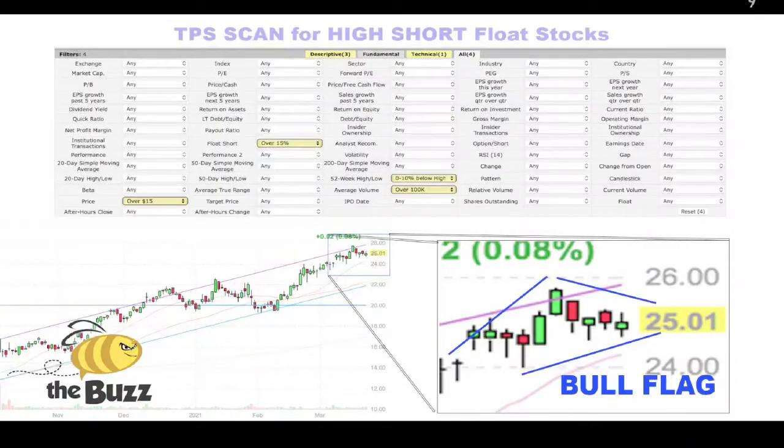And again, you'll be happy to know I use FinViz, and it's completely free. My next slide talks about what I do. For my first scan of the day, I set the price over $15, a short float of at least 15%, a stock within 10% of its 52-week high, and an average volume of at least 100,000.